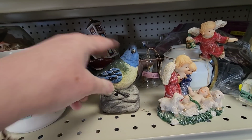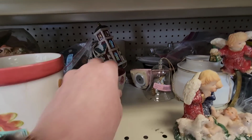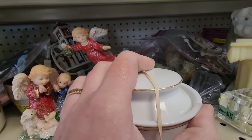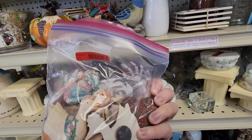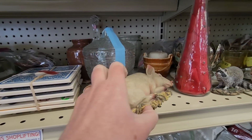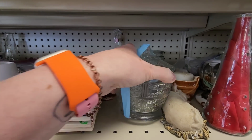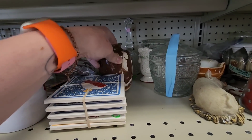There's another birdie. This one looks like it does something here. Baby Jesus. Oh, and an angel. All kinds of things in here. Oh, what's in this bag? Magnets and things. Some piggies. It's a long nose piggy. That's pretty. Chip there on the top.